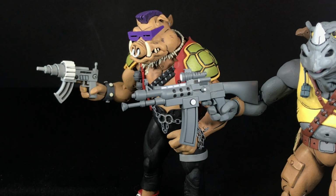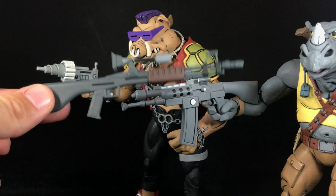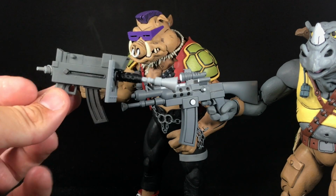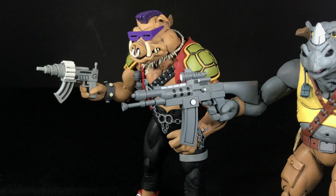To be honest with you, I'll probably have Super Bebop and Rocksteady hold these weapons, just because I'll probably still continue to display these guys with the Retro Mutagen gun and the, where the heck is this other thing? What the hell is this called? The laser phaser for Bebop. So, that is that. I'm just glad that NECA decided to include these with these super mutants. They're really a blink-and-you'll-miss-them kind of item.